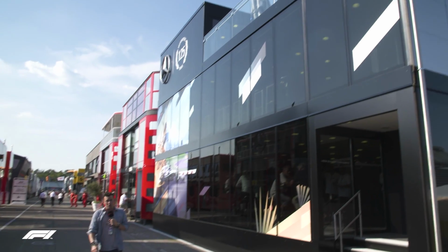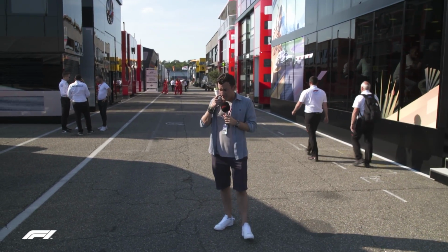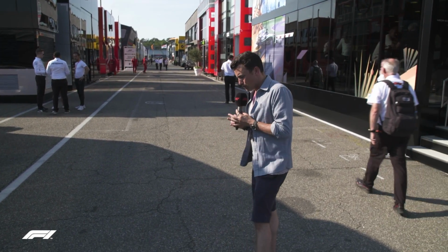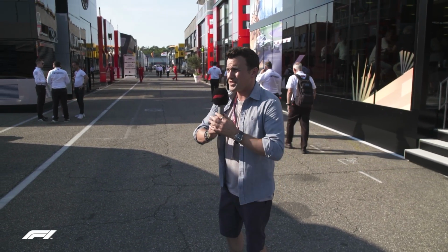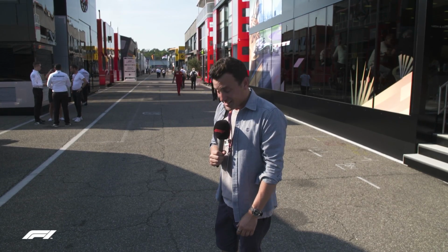So that is your lot from Paddock Pass here in Germany. Apologies once again for wearing shorts. I did say back in Austria that I didn't normally wear shorts and hadn't worn shorts ever in Formula One, but I am doing again because, as we said at the top of the show, it's over 40 degrees. So yeah, it's a stinker.